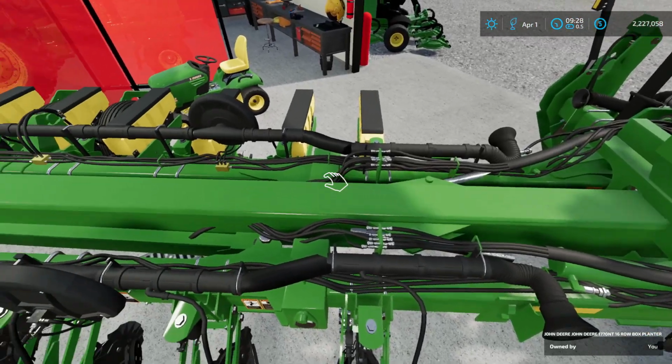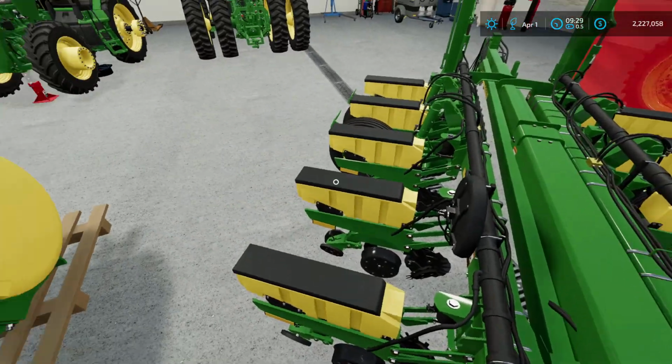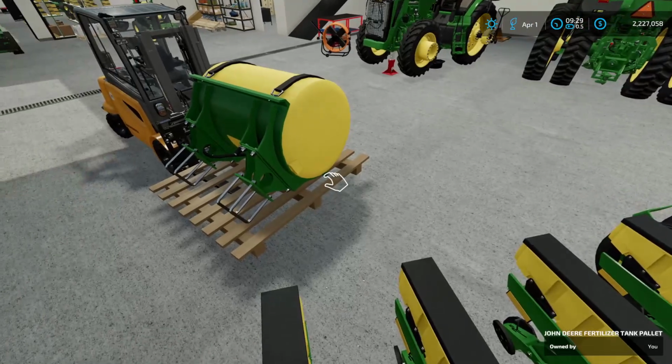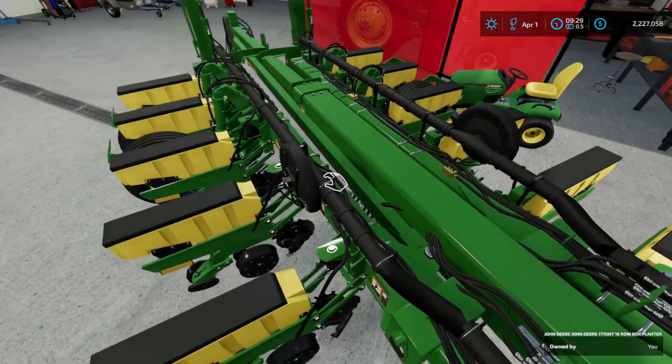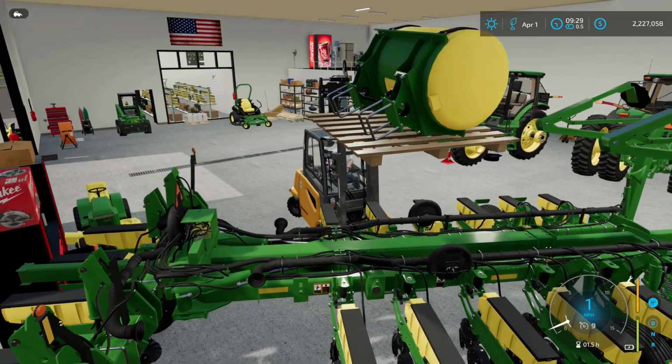We just have the hookups for the main refuge tank that just need to be plugged in. And that revolves around putting the tank up on the frame. So let's get the tank up and bolted down. And then this thing is ready to go. I don't think I'm going to have to take off the ridge markers for this.